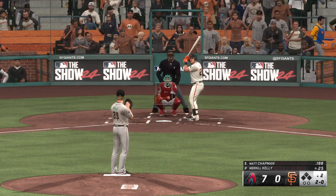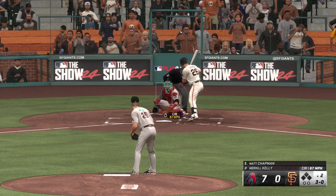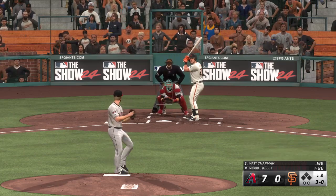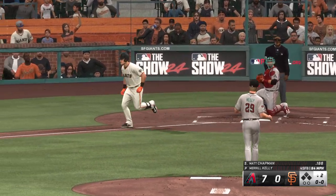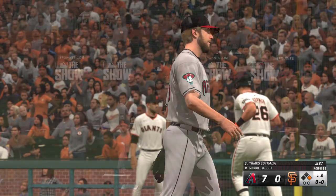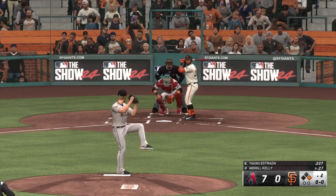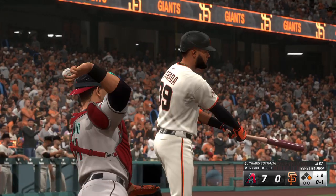2-0. Pitch in the dirt, and now 3-0. And a four-pitch walk. Looked like a questionable call in that spot. He even seemed a little surprised it went his way at the plate. But as a hitter, you'll take that all day. Man at first, and now it's going to be Tyrone Estrada. That's a strike across the top of the zone.